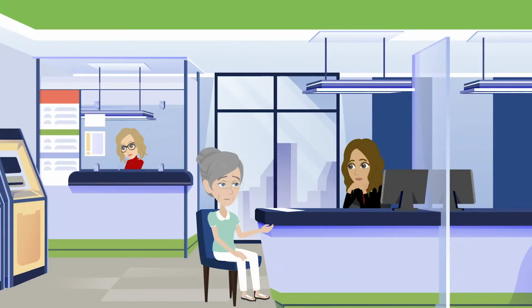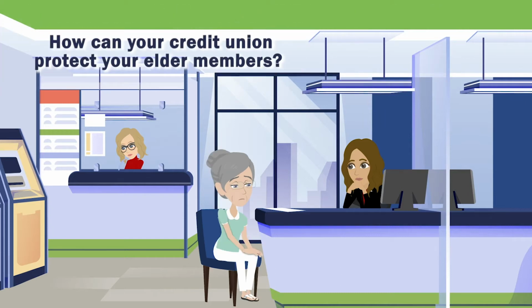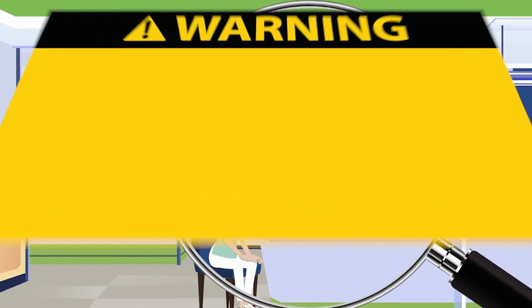You may be wondering, what does elder financial exploitation look like? And how can your credit union protect your elder members from similar scenarios? Let's take a closer look. Let's begin with what elder financial exploitation looks like.